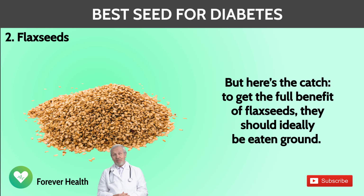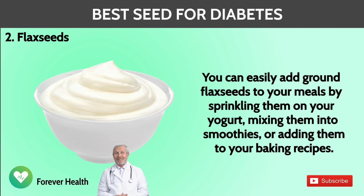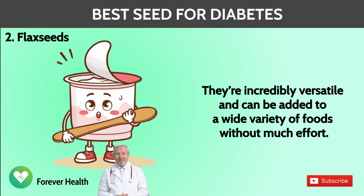But here's the catch. To get the full benefit of flax seeds, they should ideally be eaten ground. The fibrous outer shell of the seed is tough to digest, so grinding them helps your body absorb all the nutrients. You can easily add ground flax seeds to your meals by sprinkling them on your yogurt, mixing them into smoothies, or adding them to your baking recipes. They're incredibly versatile and can be added to a wide variety of foods without much effort.